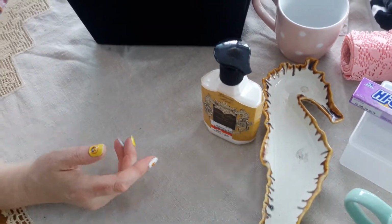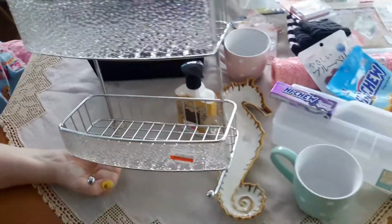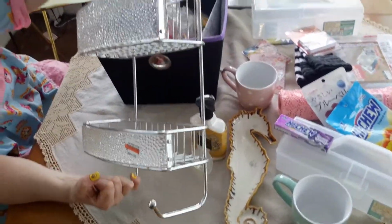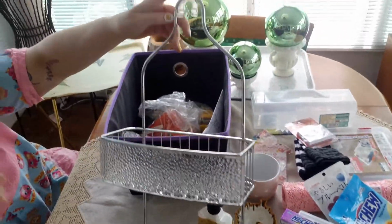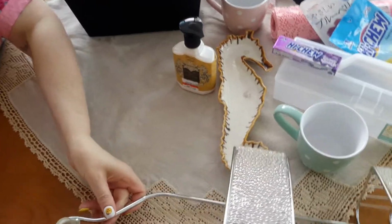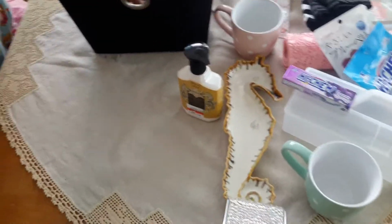And let's see. I got a new shower caddy. The one down there is kind of yucky. So this is a nice one, and this was $1.99. It's got the dealie on top. I'll wash it first.